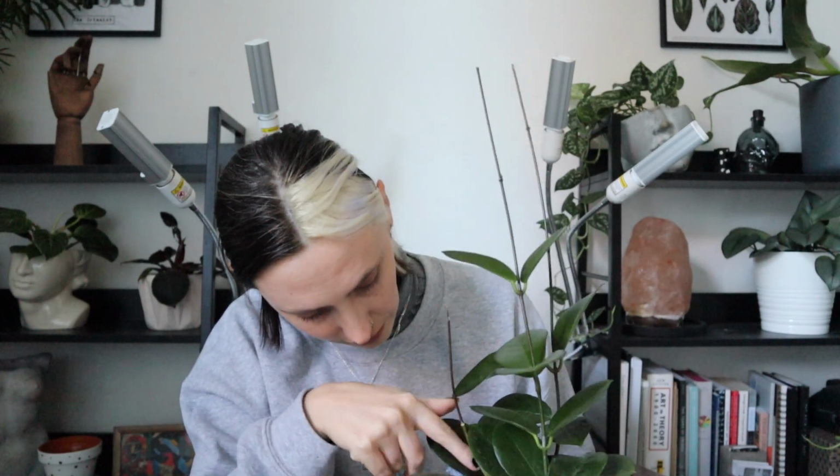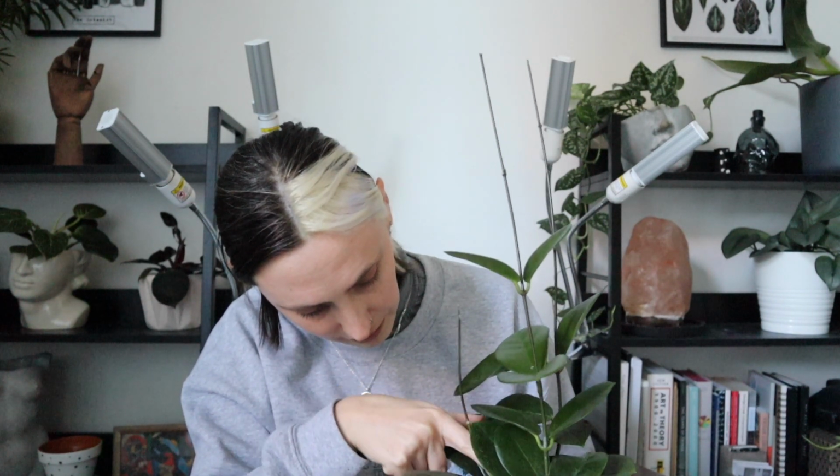I've gotten so paranoid about pests lately just because after the thrips incident, I just can't handle that again. I don't want my plants to have a really intense time dying. But so far all of these are looking really good. No signs of pests, not even an inkling that there could be pests on here.